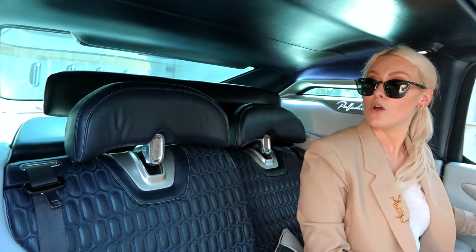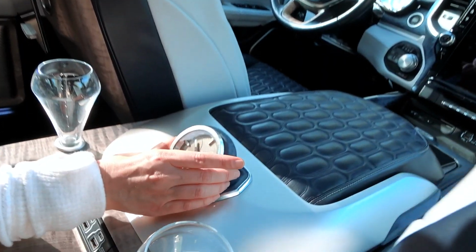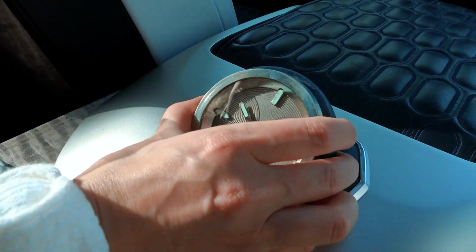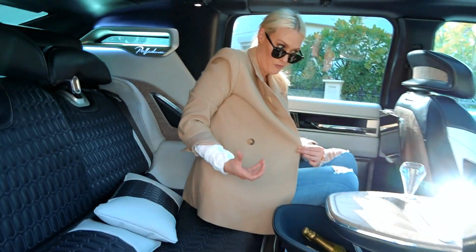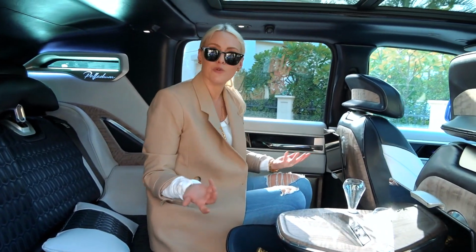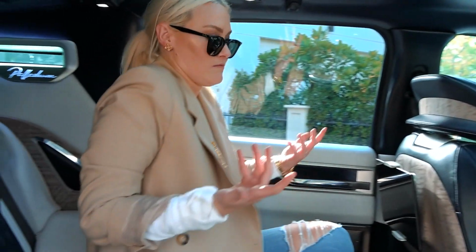Oh, you can see it here well. Oh yeah, nice. I feel like I'm in a club. When the car comes out, you can actually remove this clock and carry it with you and put it, I don't know where, on your desk at work, whatever, just to show off you have a Palladium. It's a cute idea, but who would do it? Like, oh wait, I just gotta take my clock out of the car.